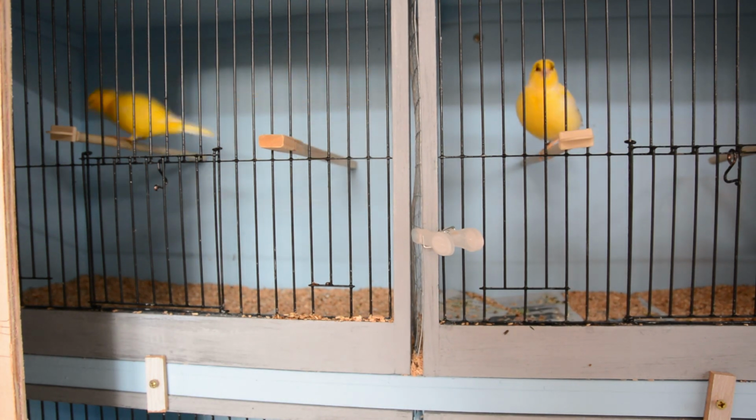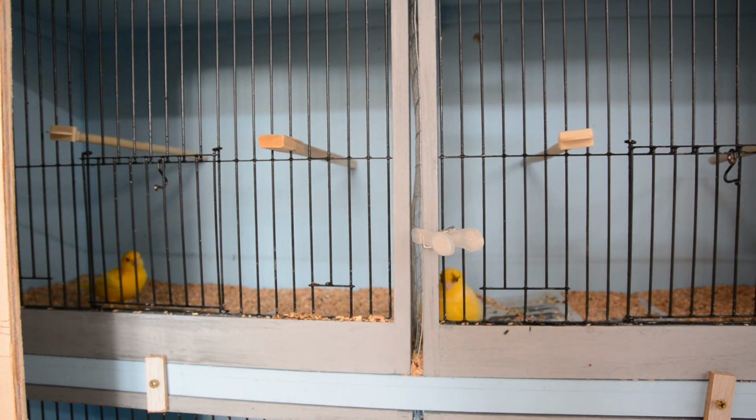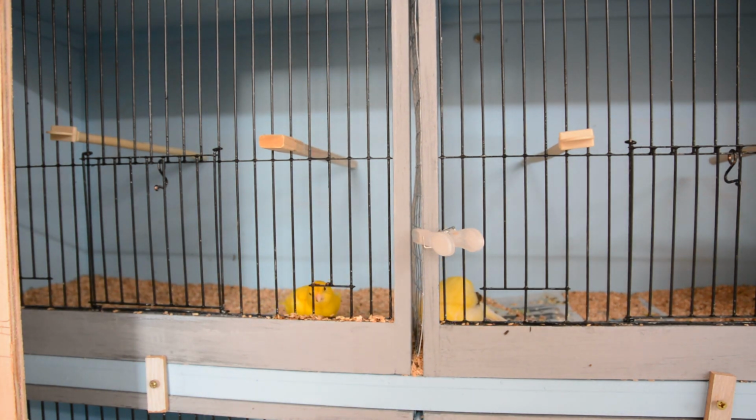Now my main reason for getting these guys in was to be feeders. So I mentioned before about nest management, and about the fact that what we try to do is get our birds nesting at the same time so we can move eggs around.